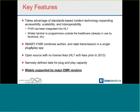So the key features of SMART on FHIR are that it's based on standards. When I told you that HL7, ICD-9, and SNOMED codes were what we built Meetry on, that allowed us to take advantage of this. So it was very fortuitous that that happened. SMART on FHIR combined authentication and data transmission in a single plug-and-play app, and that's the first time that data standards had always been separated from the whole authentication process. It's the first time it's all together.